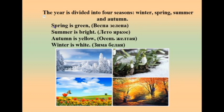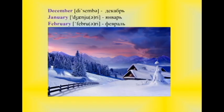Repeat the poem about season of the year. Spring is green. Summer is bright. Autumn is yellow. Winter is white.